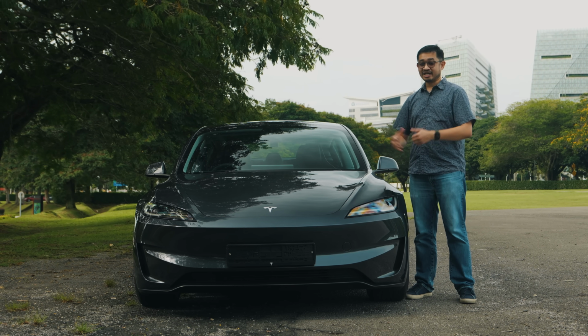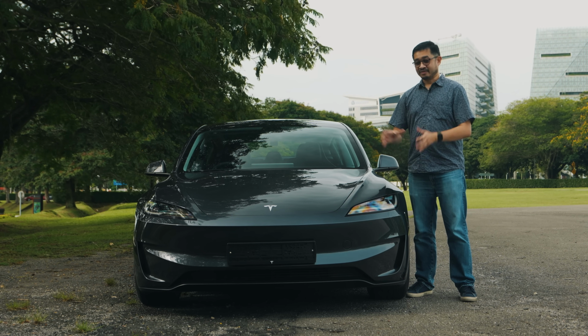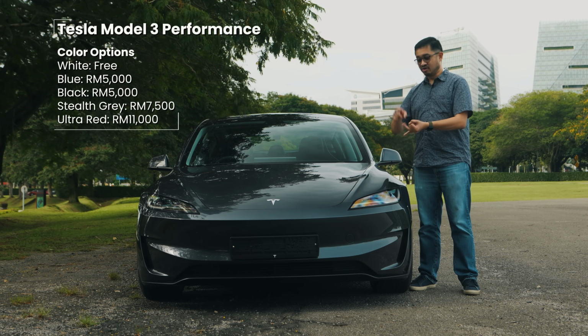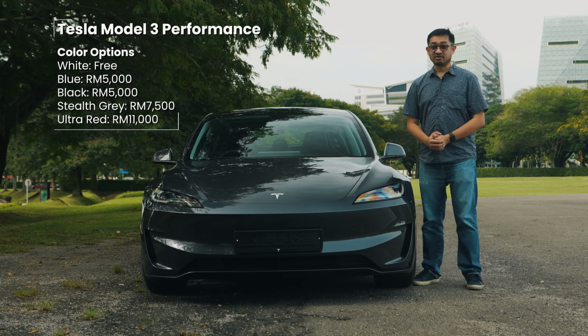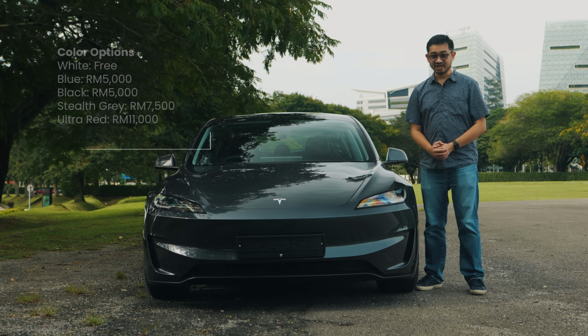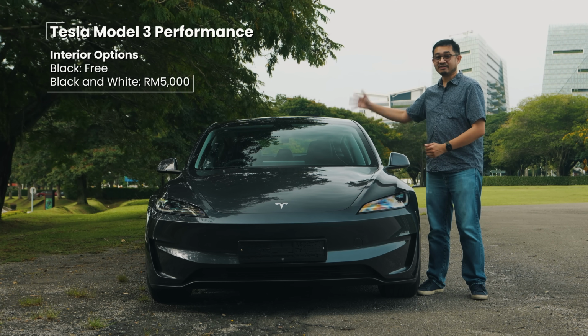And typical of Tesla, if you want to change anything like the colors and all that, you have to pay extra money. By default, the white color paint job is free, but if you want to change to blue or black, that's an additional 5,000 ringgit. This stealth grey color is an optional 7,500 ringgit, and that sexy ultra red color option will cost you 11,000 ringgit.